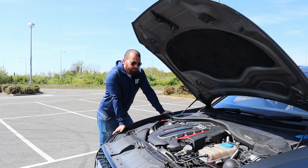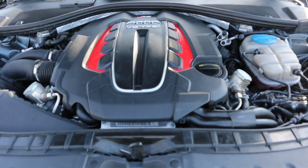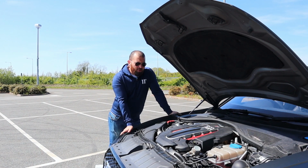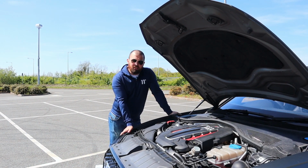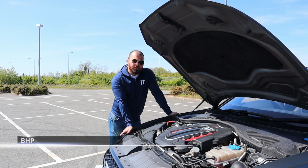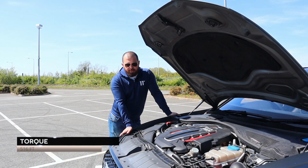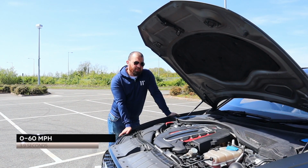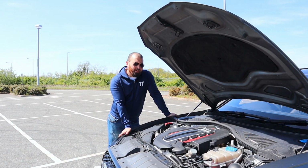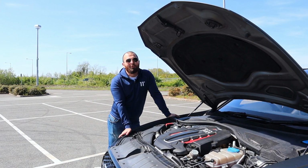So let's talk about numbers. This is a 4-liter TFSI V8. It's a beautiful engine. It runs really, really nice. I mean, there's no doubt how good this engine runs. Stock numbers, you're looking at 560 brake horsepower and 516 feet of torque. 0 to 60 is in 3.9 seconds. Unbelievable, right? These numbers are not really relevant because this engine right now is pushing out 700 brake horsepower.